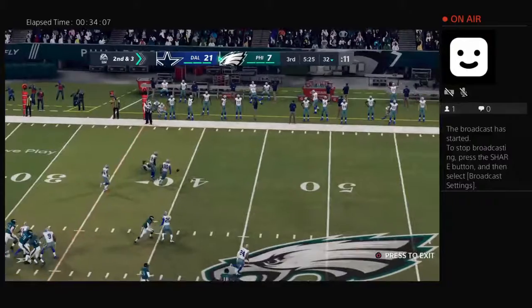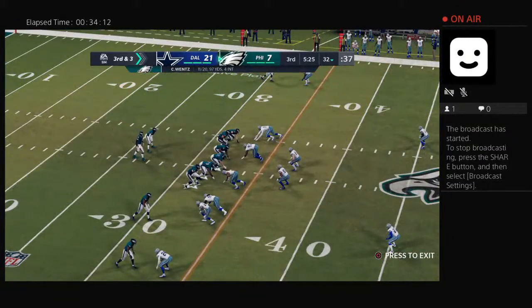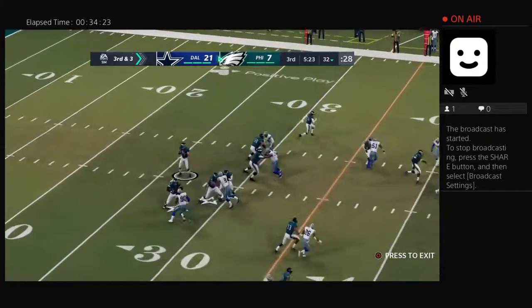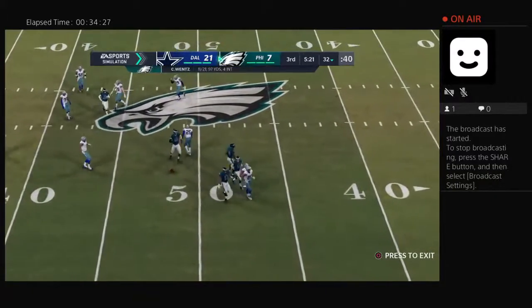Working from the gun, Wentz. And that'll be incomplete. Took a pretty good shot as he tried to pull that one in. Couldn't hang on, 3rd down. Coverage there by Earl Thomas. Wentz going to try and throw on third. And that will be incomplete.